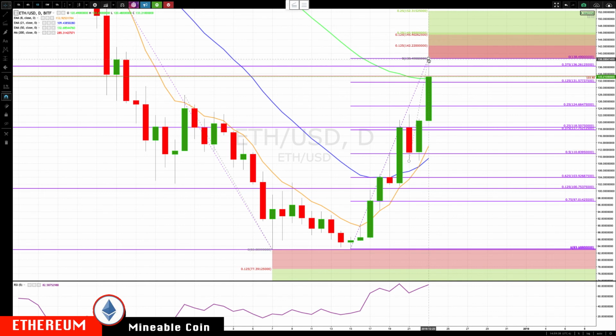Remember that if you've gotten long or taken advantage of some of these moves, definitely move up your stops with it starting to look toppy, or take off some. So lock some profits in and start watching for a bigger pullback.